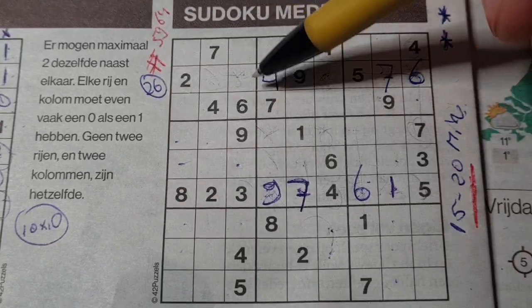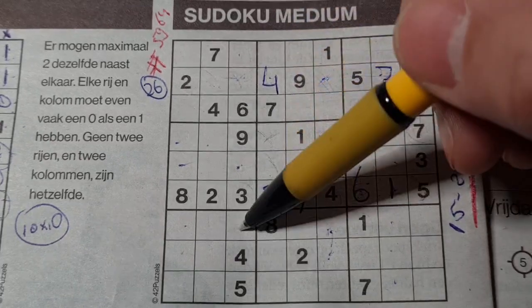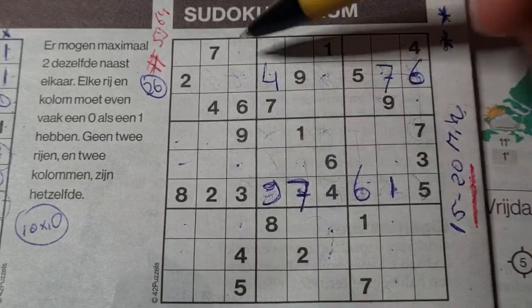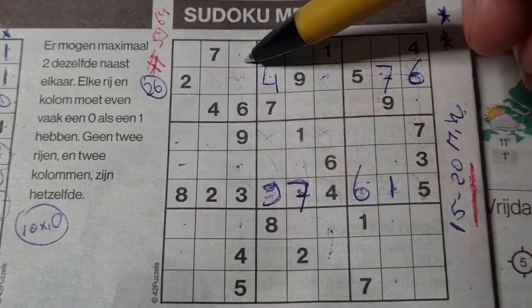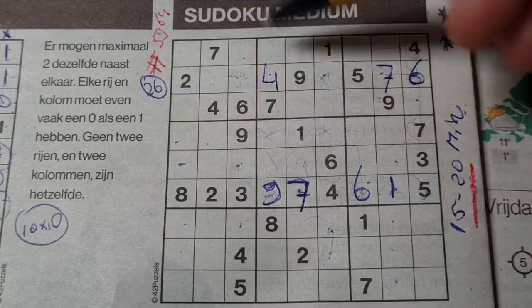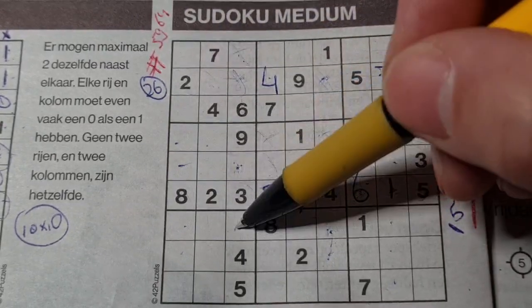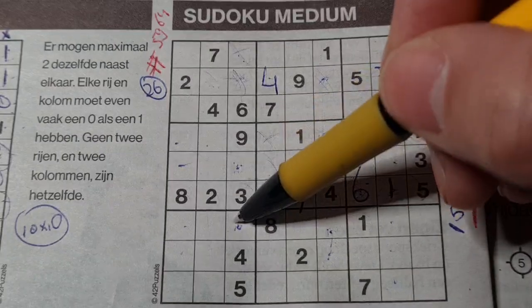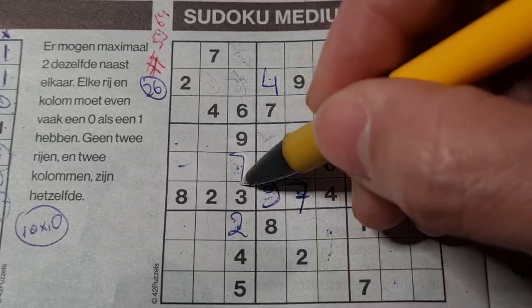2. We have here 1, 2, 3, 4 missing numbers in the third column. 2 of those missing numbers are the 2 and the 7. We have a 2 and a 7 in this big square, so no 2 and 7 in these 2 boxes. The 2 and the 7 go in those 2 boxes as a pair. We have a 2 in this big square. No 2 there. 2 should be here, and 7 goes there.